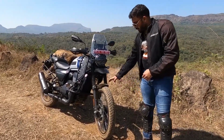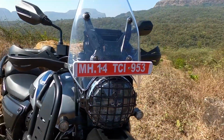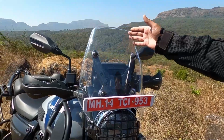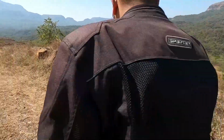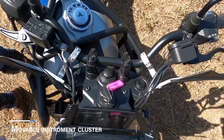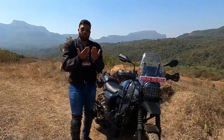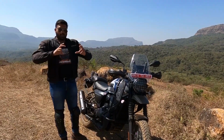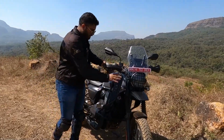It has double mudguards, one here, one floating, and a complete guard for the headlight, because this is a complete adventure bike and it needs it. It has a huge visor that will give you some good touring advantage. And the newest part, the new addition, something that is interesting, is the movable instrument console. When you're doing off-road, there are times when you need the instrument cluster at an angle where you can see it. It's usually facing you, but when you're standing up and riding, you can tilt it upwards and you can still see the speedo and stuff. So again, this is kind of an exoskeleton that is there.